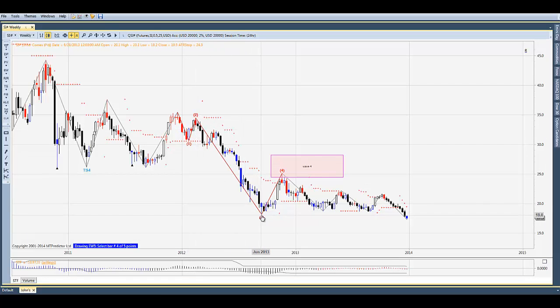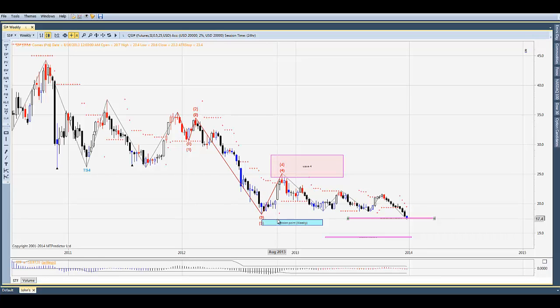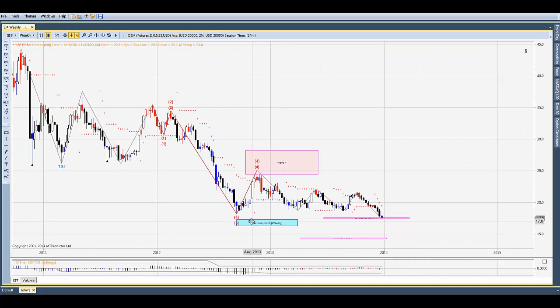Let's see if I got these on here right. Okay, so there was our minimum wave 5 target. That's been reached. We can also take a decision point off of the wave 3 low there. That was our 2-year low in silver. Let me drag it over here. Okay, and we just reached the top of that level. So again, this is an area where we would anticipate to get some type of rally. We did close the week up in silver, so it did get a little bounce off the level.